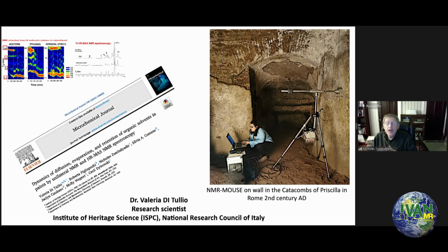For that, we actually used the NMR mouse in conjunction with model systems, and for that, Valeria Di Tullio came to us from Italy as a postdoc. She had a lot of experience using the NMR mouse, and she's now, of course, for a long time now, she has a permanent job, and she's back in Italy at the Institute of Heritage Science of the National Research Council of Italy. Here you see her.